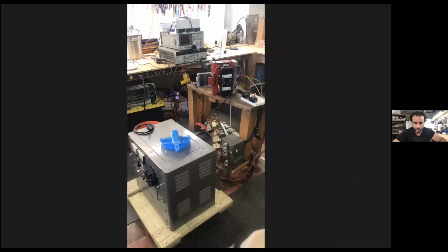Oh, also, I plan on using these capacitors over here. These are 10,000 volt capacitors. We're going to put them all in parallel. That's how they're wired up right over here. And we're going to attach them to the output of the power supply.